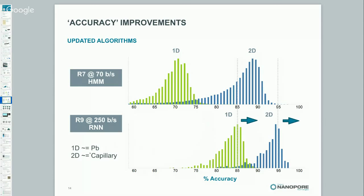And the rate of improvement on this system, on the pore and the software, is such that I think everybody's very confident that within a few weeks or months, both of these distributions will have moved quite considerably to the right. And the target is to get the 2D into sort of 1% Q20 and have the 1D at say 10%. And I think the general feeling is that we can do that.